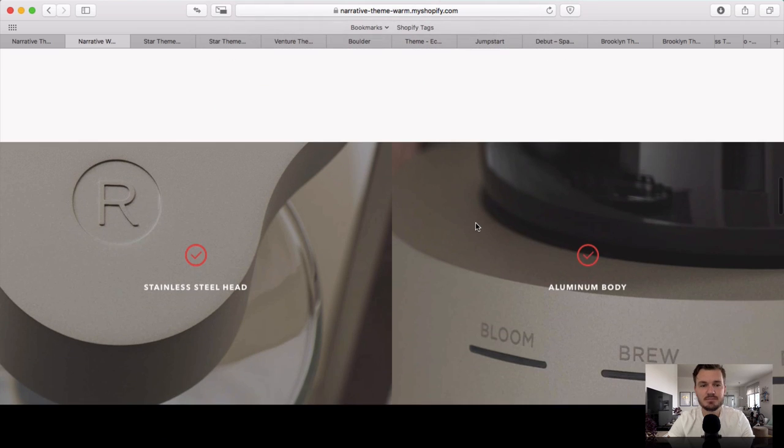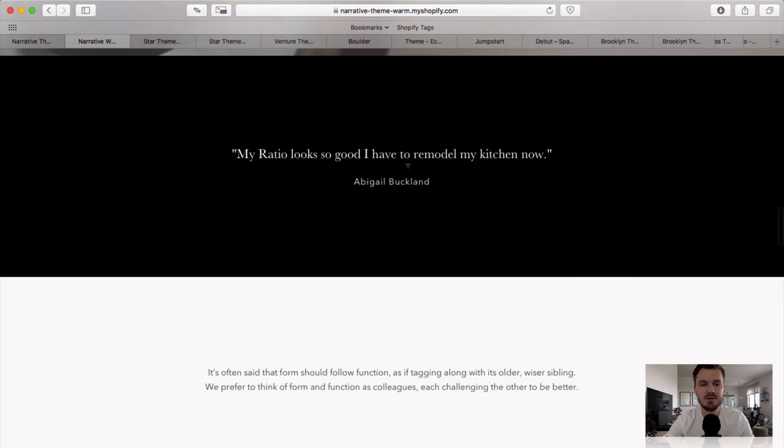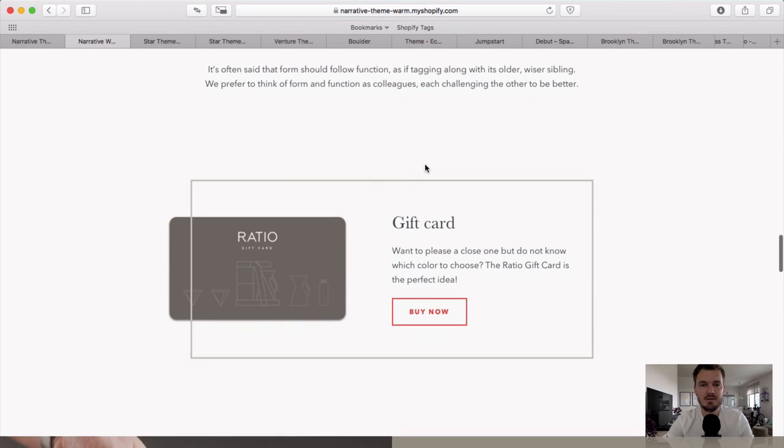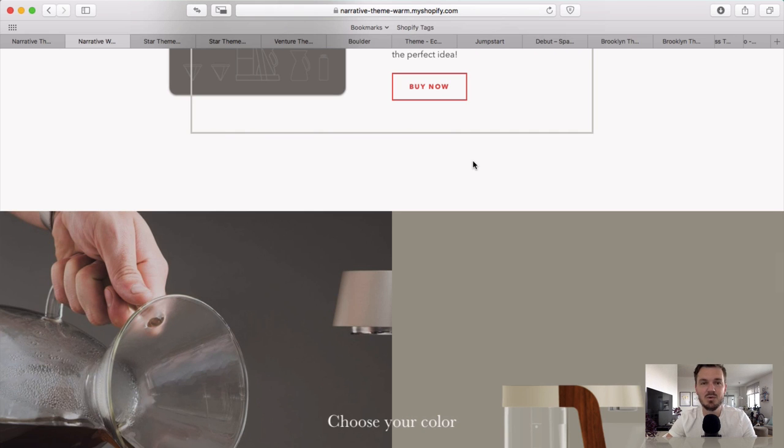Now, as we go down in this theme, what I really like about it is that we're going to start getting some parallax effects. As we scroll down, we have some testimonials here. Again, some more subtle effects. And this is really where I think this theme looks awesome.